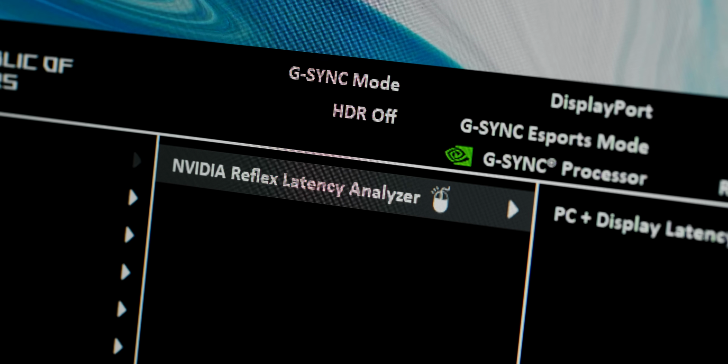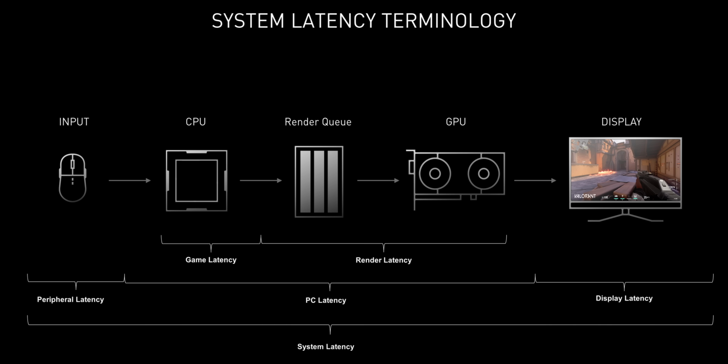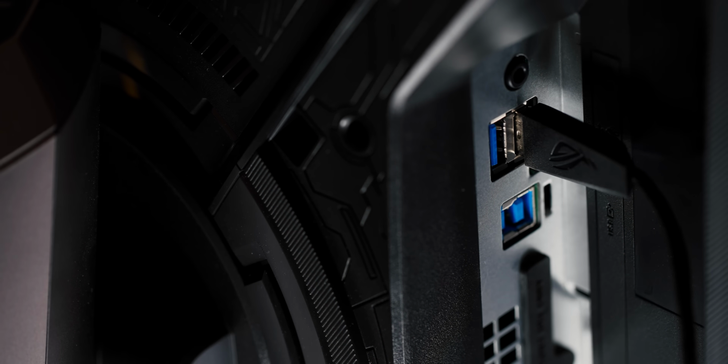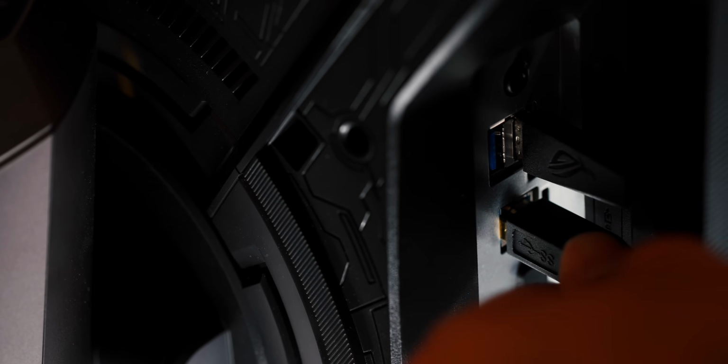It has HDR support, G-Sync of course, and that spicy built-in feature to measure system latency, which you can see comprises of many elements starting from the input device, passing through the hardware, and finally appearing on the display. What's really interesting is that we can measure that entire pipeline using this monitor. It's a pretty straightforward process. You plug the mouse into a USB port on the monitor that's just for pass-through, and ASUS confirms that it does not introduce any latency into testing.